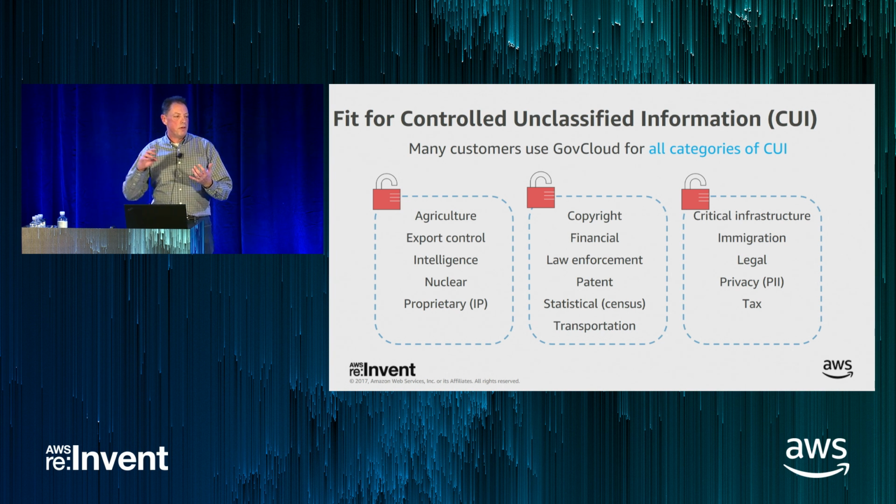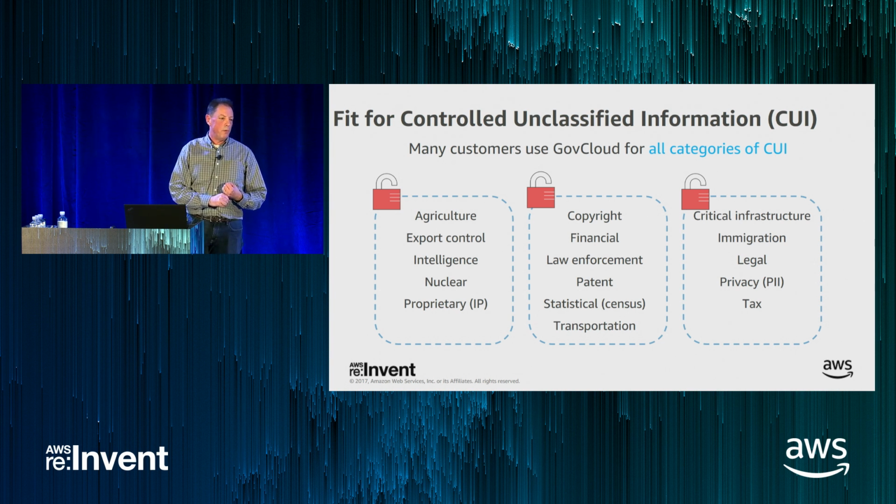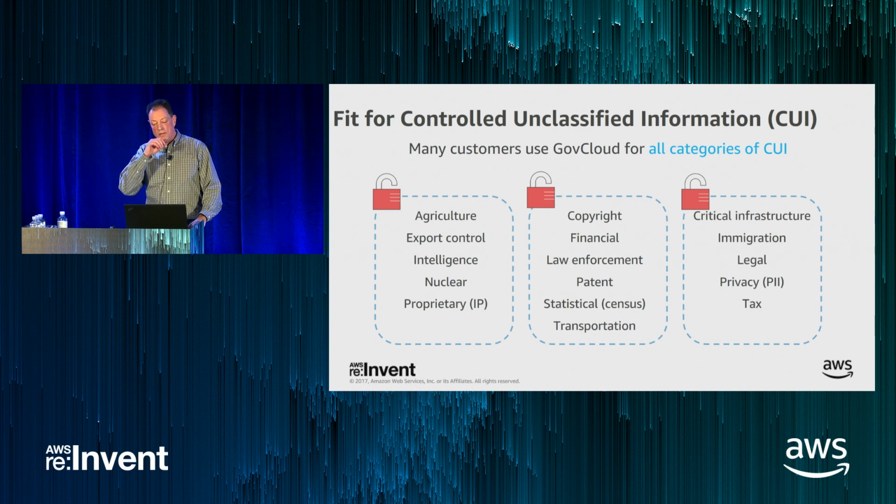So it could be very highly sensitive personally identifiable information, or PII. It could be criminal justice data. It could be nuclear data. It could be taxpayer data, law enforcement, whatever. There's a lot of different kinds of CUI, and GovCloud is the environment we have that can house all that information.